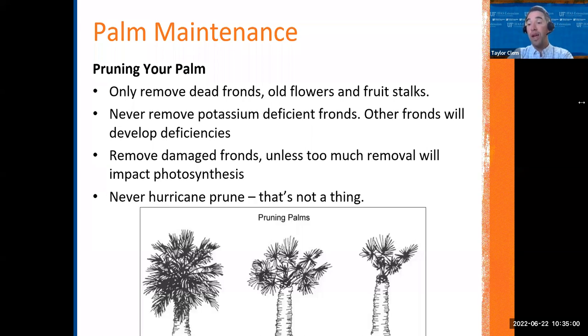It's also important to know that potassium deficiency, which we'll talk about, is very common in palms, but never remove potassium deficient fronds. Yes, that palm frond might be deficient, but the palm is also reallocating some of those potassium nutrients to the other fronds. So if you remove one frond because it's potassium deficient, guess what? The next frond is going to start showing more signs of potassium deficiency because the palm is going to start pulling more nutrients out of that frond. So if you remove potassium deficient fronds, you're potentially going to make it visually worse.